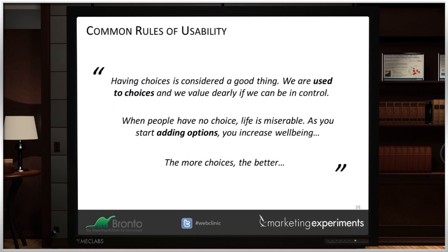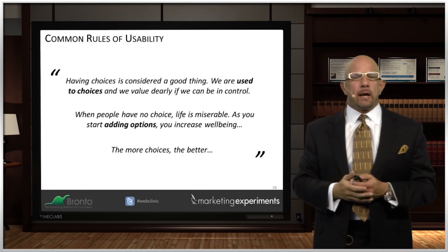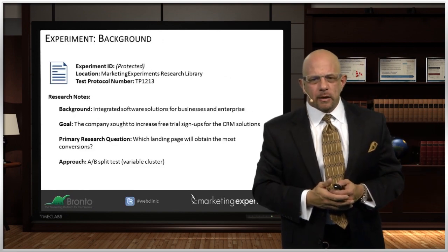And here's another one. When people have no choice, life is miserable. As you start adding options, you increase well-being. Someone else, the more choices, the better. Now, that's interesting, but let's look at the facts.